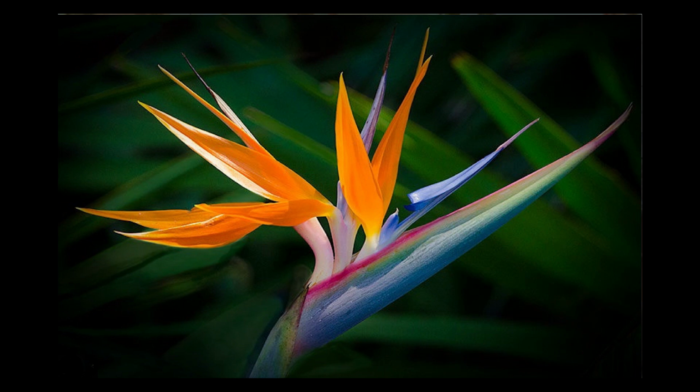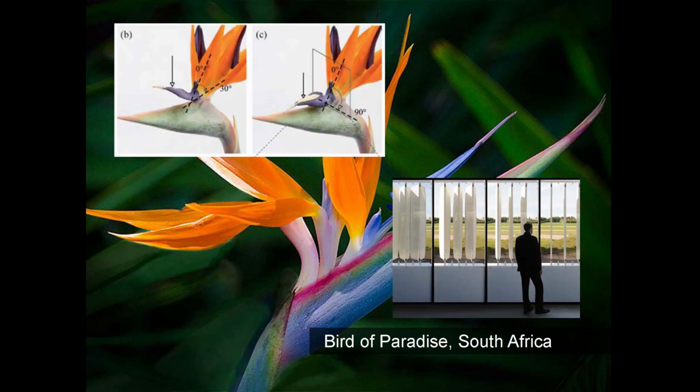Similarly, the bird of paradise, which many of you have seen, and I'm sure you've seen in botanical gardens, you might have even seen in people's homes. When you look at that, I suspect you don't see self-opening Venetian blinds or screens, and yet that's exactly what it's been developed into. These are hingeless systems that open and close according to need and the light distribution on them.